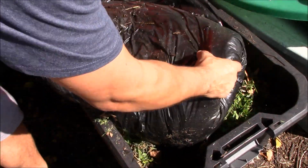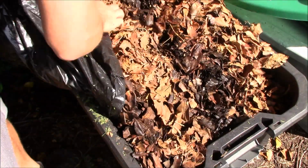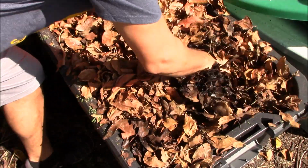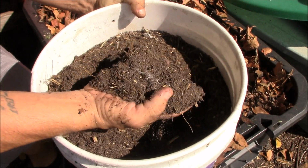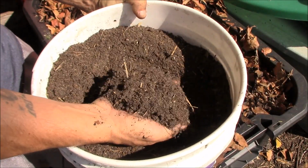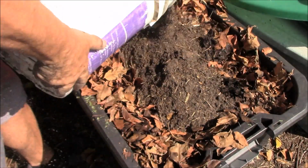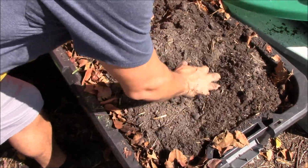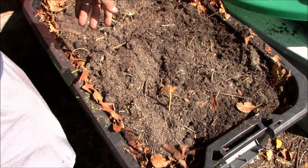I have some leaves I want to add in. Woo, overflowing. And then this is just composted soil from the chicken run. All the straw, the grass clippings, the leaves, everything we put in there, just getting broke down by the chickens, and chicken poop. We're going to put that on top. Set it all in there. I got some rainwater collecting over here. We're going to water it in.